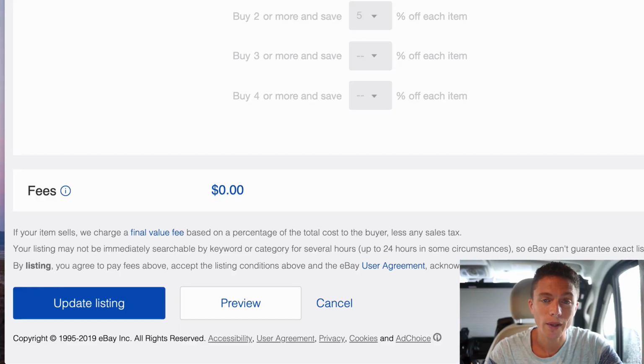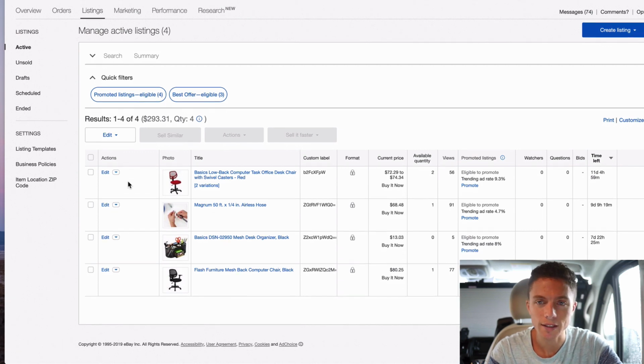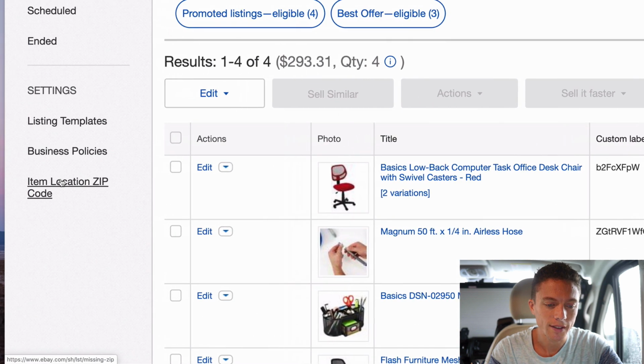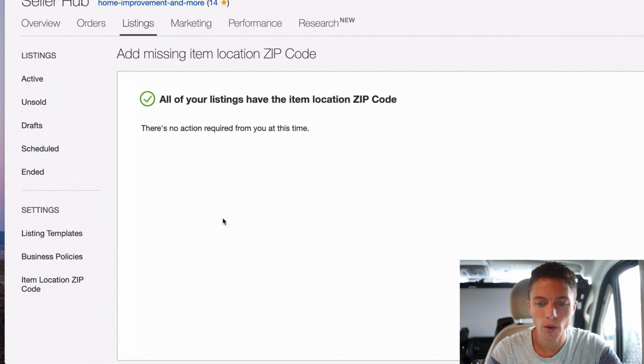But I want to show you another place that you can go to change these. So when you come into your active listings, you will see a pop-up here at the top that tells you that you have to change the zip code if you have something like multiple locations. This account is just a teaching account, only has 4 items, so we've already updated them, so it's not going to show up here. Or what you can do is on the left where it says item location zip code, you can open up that one and just enter in one zip code here, and that will apply to all your listings. So if you're only using one supplier and all the items are shipping out from one zip code, then this is the best place to update it. Again, just come to all your active listings, and on the left, click on item location zip code and just change it here.